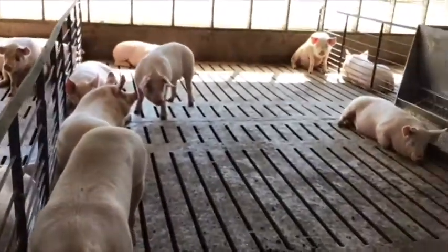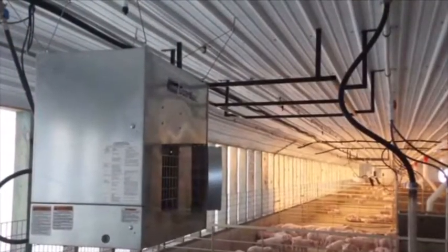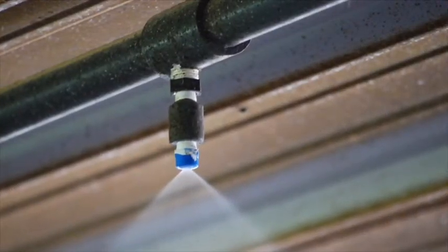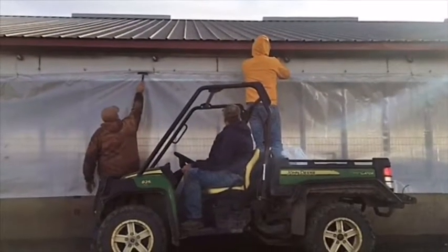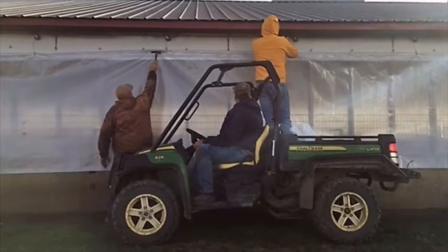Comfortable pigs grow faster. The temperature in the building can fluctuate depending on the size of the pigs. The pig building is usually between 66 and 68 degrees and 56 and 58 degrees. In the winter, the heaters keep the pigs warmer. And in the summer, the misters cool the pigs off because pigs can't sweat. The curtains are also controlled by the building. The curtains and fans help maintain the temperature while also controlling the ventilation in the pig building.